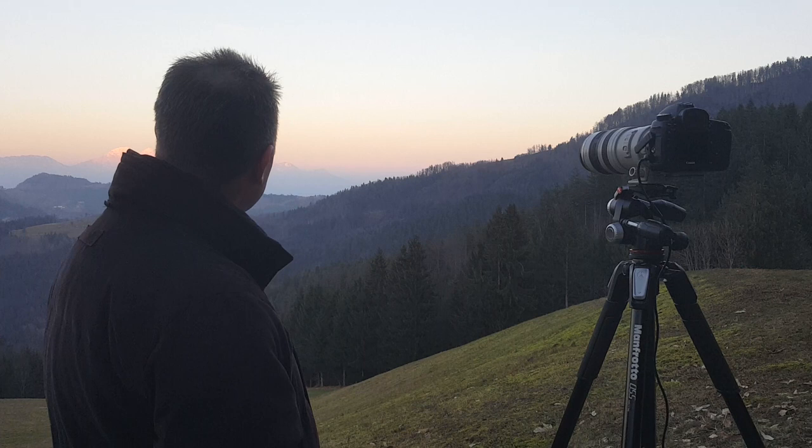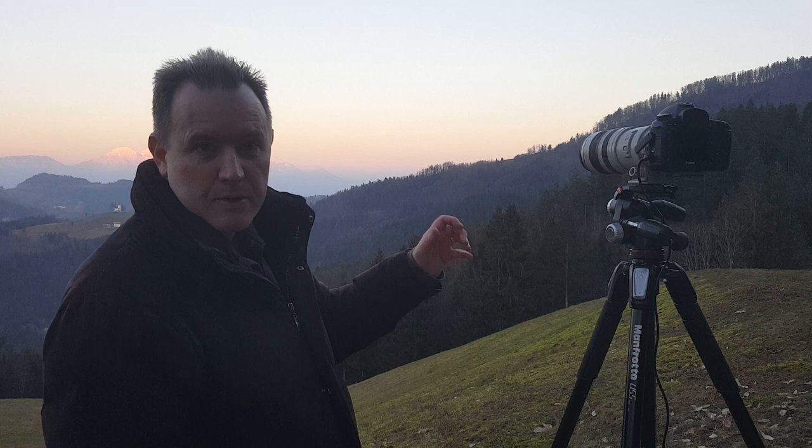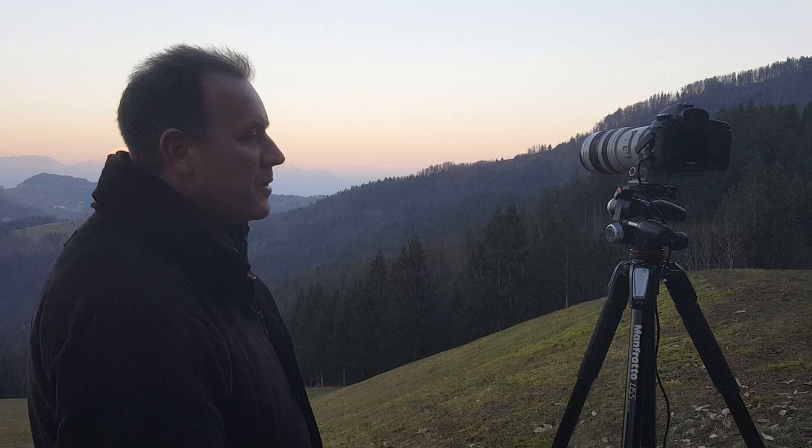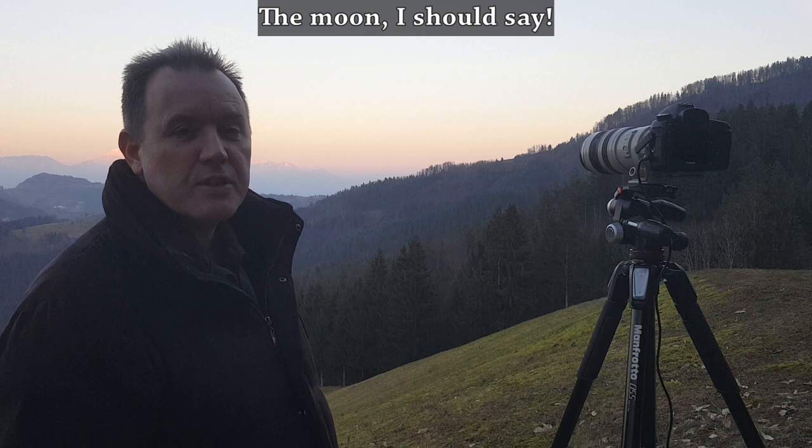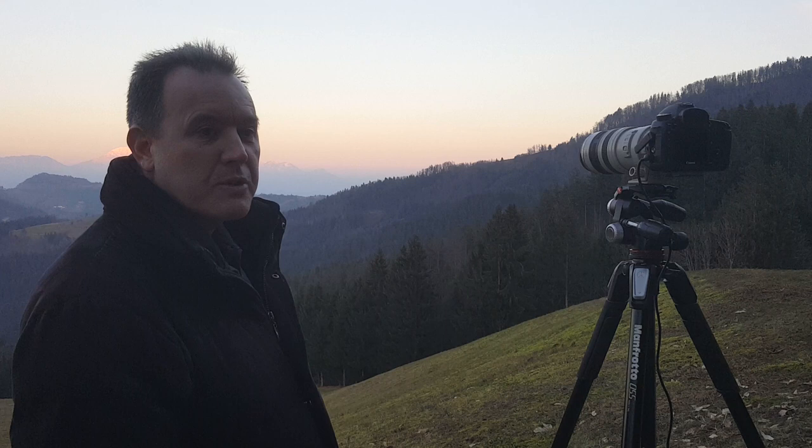So for that reason I've got a polarizer on. Now the polarizer helps to cut out the haze a bit, and maybe also in Photoshop I can use the dehaze tool to bring some more of it out. But hopefully it's going to be a great event. The moon should peek up over those mountains just after sunset. So maybe there'll still be a bit of colour on the mountains, maybe not, we'll see.